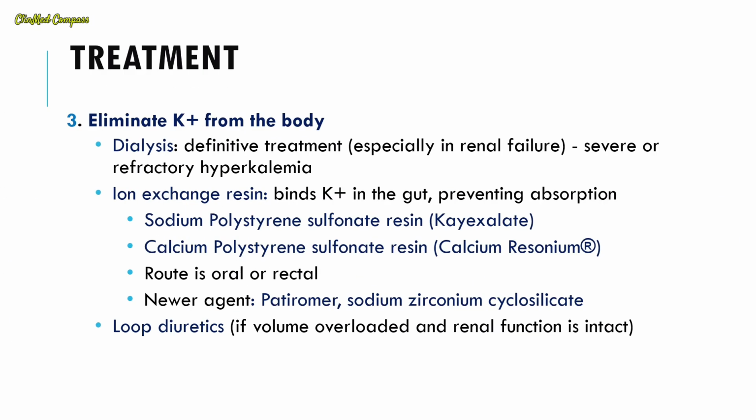Step 3 is eliminating potassium from the body, which can be achieved through dialysis, either hemofiltration or hemodialysis. Dialysis is definitive, especially in cases of renal failure. Dialysis is indicated in severe or refractory hyperkalemia.